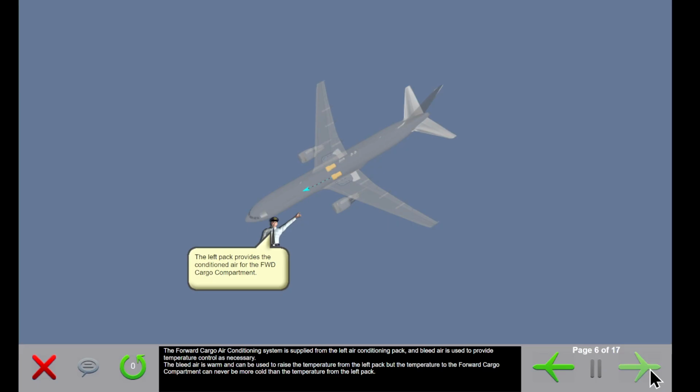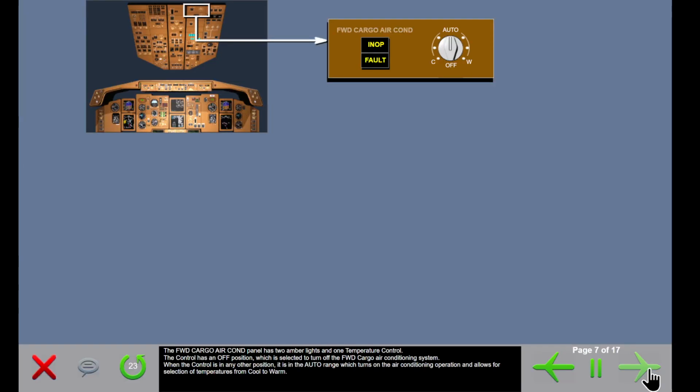The forward cargo air conditioning panel has 2 amber lights and 1 temperature control. The control has an off position, which is selected to turn off the forward cargo air conditioning system. When the control is in any other position, it is in the auto range, which turns on the air conditioning operation and allows for selection of temperatures from cool to warm.